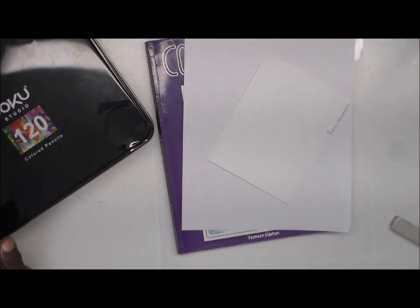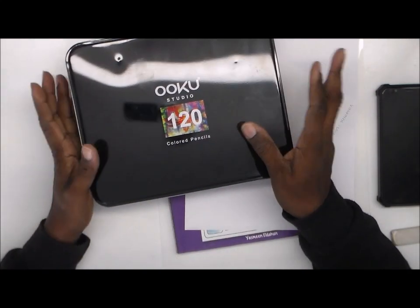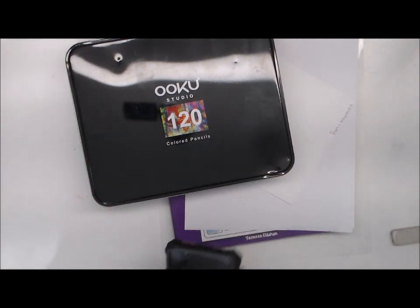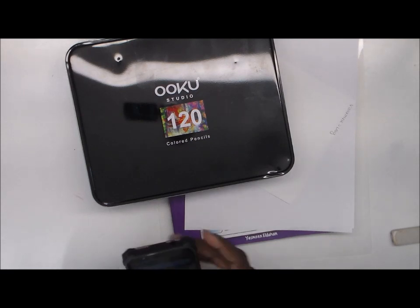Okay, people, I'm back. This is a new set of pencils. I sent the other ones back, and I ordered a new one. I should have had this already up, guys.